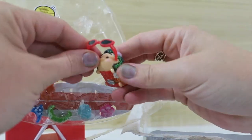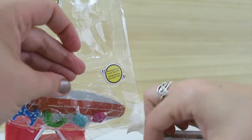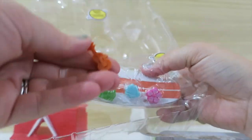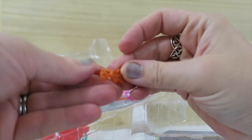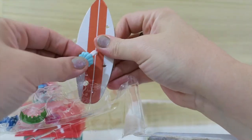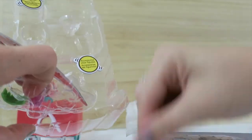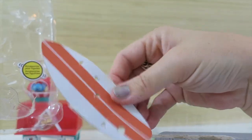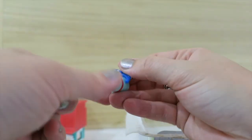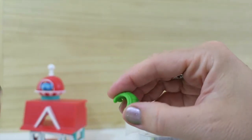And then those will fit on Lilo, just like this. How cute she is. There is also the little ukulele, and this also fits over the character. There is a shell charm. There's the surfboard that was the cutout that was behind the different accessories. Over the smaller ones, there's a grass skirt.